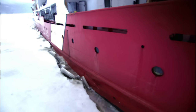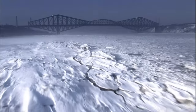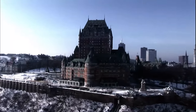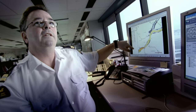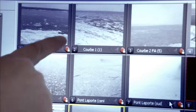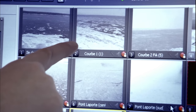The Amundsen surveys the frozen river from sea level, whilst a helicopter gathers information from above and relays its findings to a control center in Quebec City. Here, ice specialists like Jean-Yves Roy interpret the data and warn shipping of potential hazards. We have an ice chart that is produced by the helicopter. We have our cameras here that look at different places. As you can see here, the ice is moving everywhere, so we don't want the ice to stop anywhere.